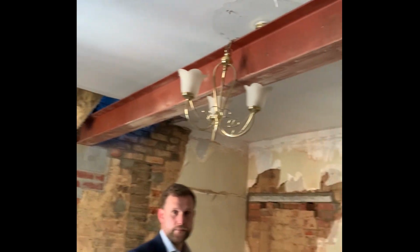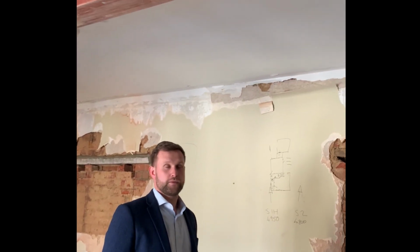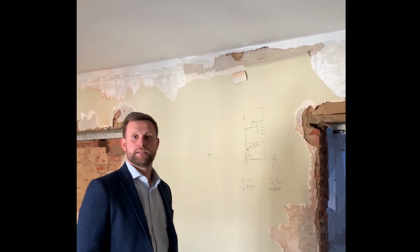What's this massive steel for? For the loft, because right, okay, full loft so that's conversion. It's literally gone in today. And the loft will be formed tomorrow or Friday. Yeah. That's what we do.